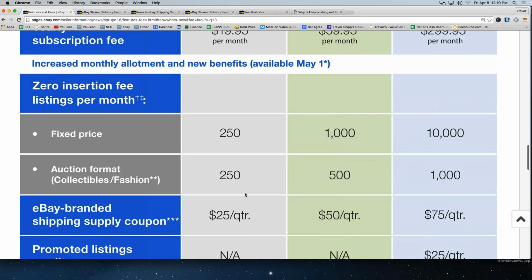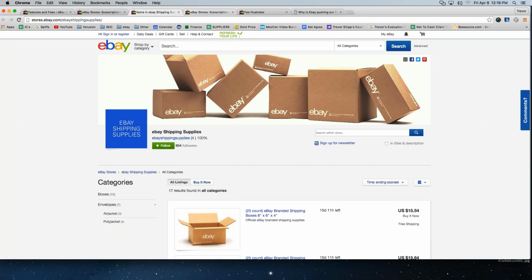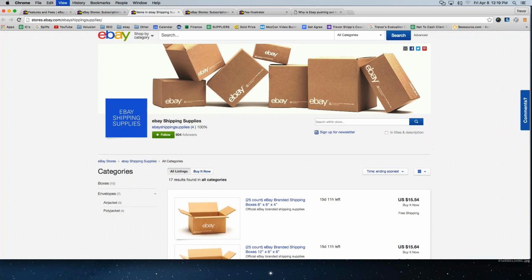This is kind of an interesting one, okay? So eBay is sort of getting into the shipping packaging business, which won't impact a lot of you guys because I know a lot of you guys do drop shipping and you're not doing any shipping anyway. But I want you to notice something. This is brand new. They have what's called the eBay branded shipping supply coupon, which you get every quarter. So as a basic level store, you basically get this $25 shipping coupon. And what that allows you to do is you can mosey on over to their new shipping supplies store, which I'm going to show you.